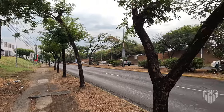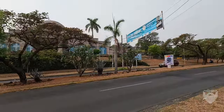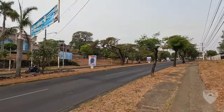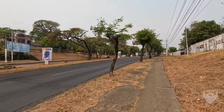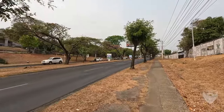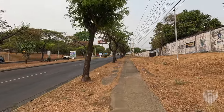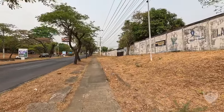All right, we just came from down there. There's the big church that we walked past. And I'm on a long uphill climb now. Now I'm going uphill and the sun is out. And it's a little bit later in the morning. So it's just getting warmer and warmer.